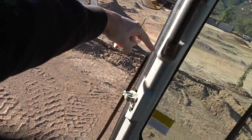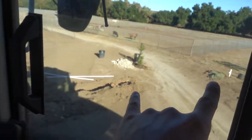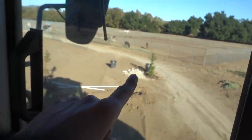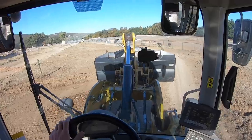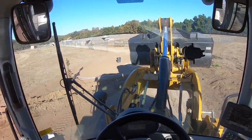Now we're kind of walled in here. We've got a trench running that way, a trench running that way. We've got a tiny little opening right there in between hitting whatever that pipe is, but then there's also a fence right there. And if you guys have ever driven these center articulating loaders, it's a little different. All right, here goes nothing. Let's see if we can squeeze her out over here.